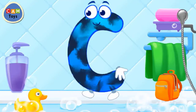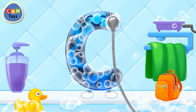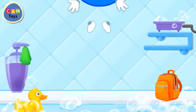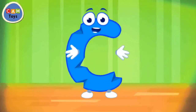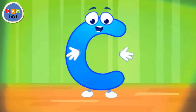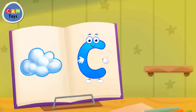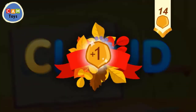The letter got dirty. First, soap the letter up. Wash away the soap with water. Wipe the letter with a towel. Good! The letter got crumpled. Smooth the letter. Like this. Now I'm safe. C, cloud. You've earned a nut for the squirrel.